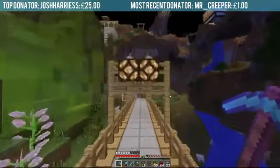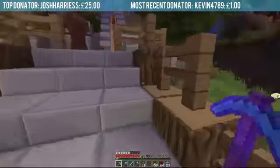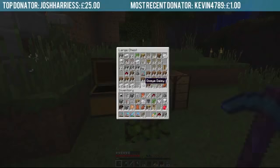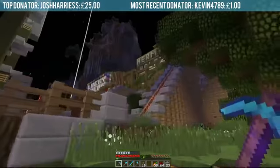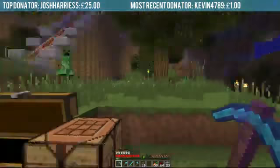But anyway, let's get back to the signs now. Sorry, I keep getting distracted by your awesome suggestions and the fact that we keep getting donations. For example, we just got £1 from Kevin4789: put soul sand under the powered rails to make the slow ascent. Does that actually work?